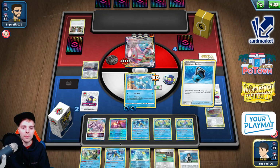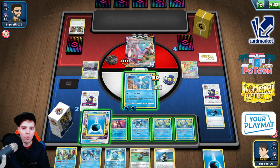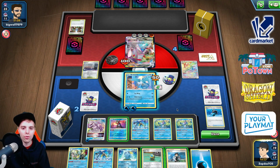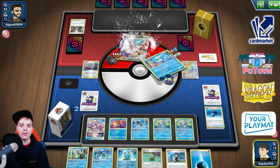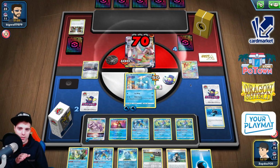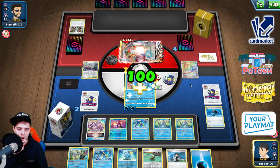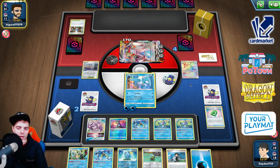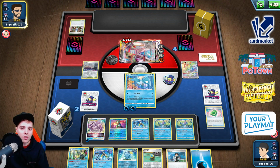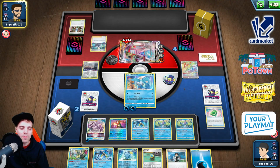There we go. Double energies flying out the deck right now. I'm not going to use Radiant Greninja. We're running a little bit low on energies. We can Torton at one point, but this is fine. Let's go for the Wild Freeze again. You are paralyzed. They could still go for the Hyper Potion, but we can keep on the Paralyzation until we're ready to strike though. 170 damage on that Duraludon. If they Hyper Potion, they're losing a lot of energies. They could DTE Hyper Potion though.